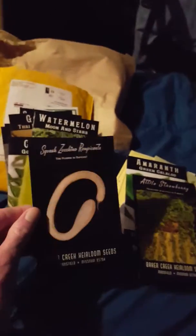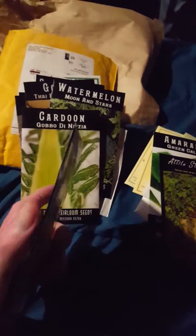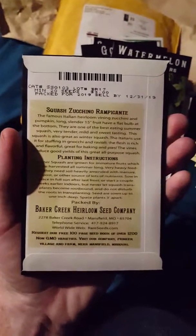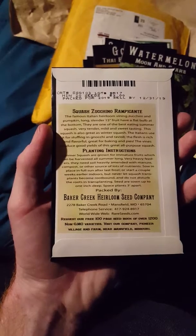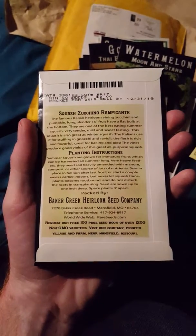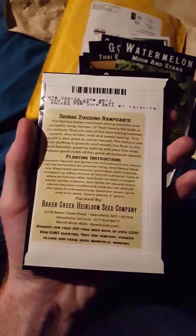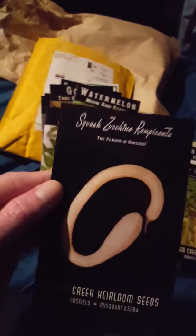This is like the trombetta Renee's Seeds squash. The squash zucchino rompicante. Italian heirloom. It's vining. It's similar to the trombetta. Good for garnish and ravioli. You use it for pies, baking. It was used for Italian cuisine. I thought it would have like a squash taste in a way. My thought on it, it probably grows like the trombetta one.